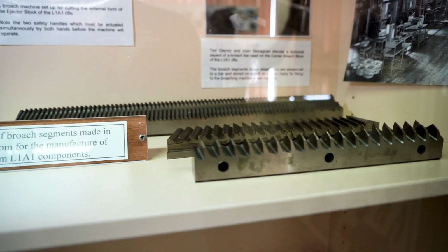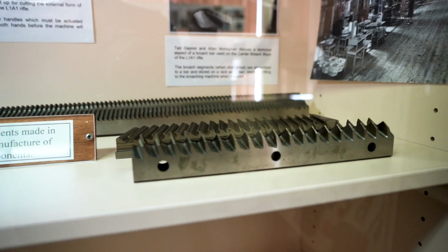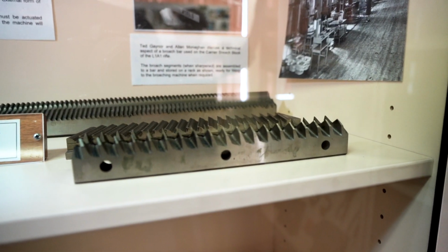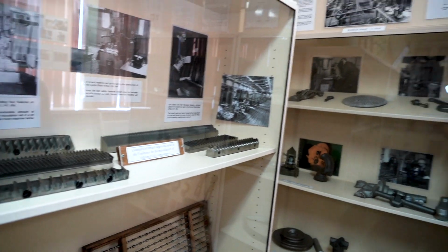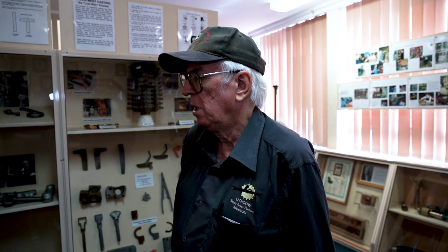That process was used a lot on the manufacture of the L1A1 rifle. So these are the actual cutters? They're the broach cutters. Yeah, right. Not a process that's used very often these days, or is it still? It was discontinued here and the machines were destroyed. Yeah. Broaching as a process is still used. Okay. Depending on what some specialised item, they'll buy it in.